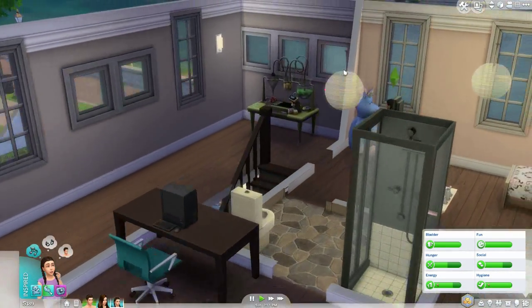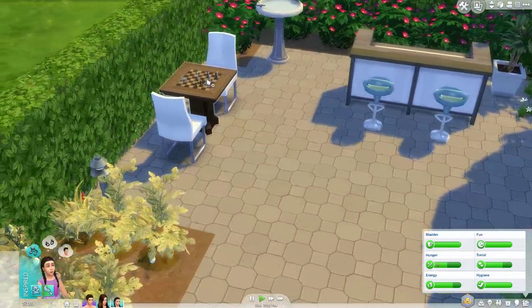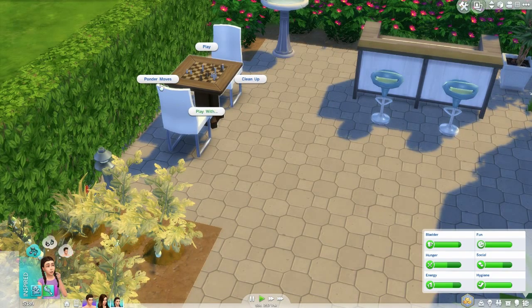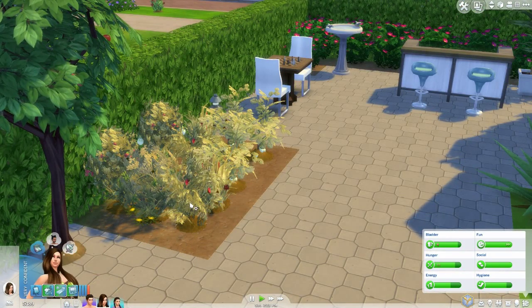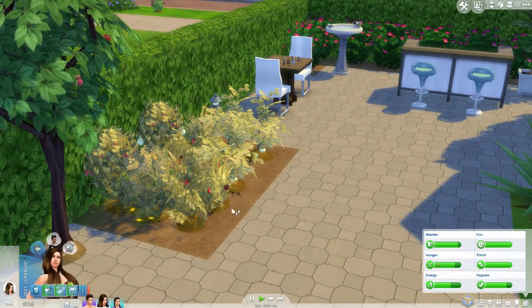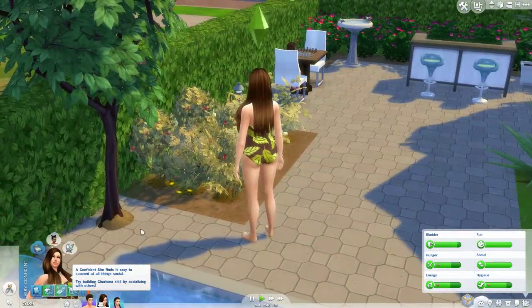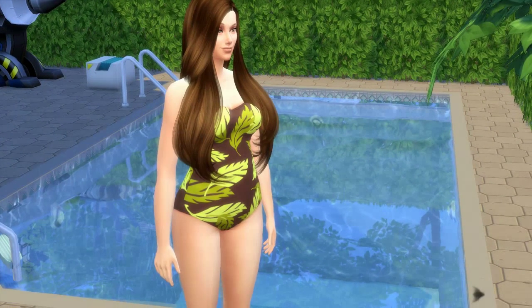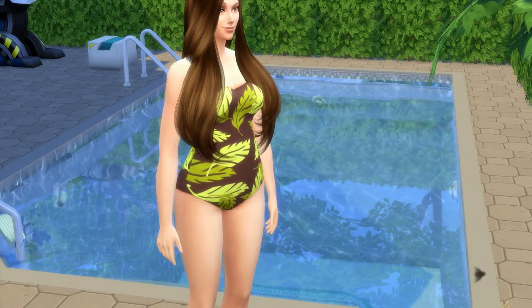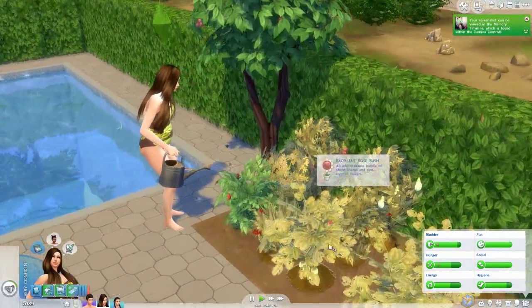So she's gonna come here and actually work on her aspirations. I want her to work on her aspirations. So she's going to come back here and play some chess. And Ava needs to work on this garden. Oh my lord. You're not going to swim, girl. You are going to work on that garden, like, ASAP. And speaking of her garden, how ironic is it of her to have this swimsuit? Like, slay. You freaking slay, woman.